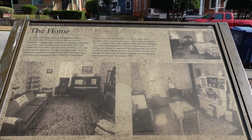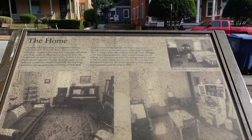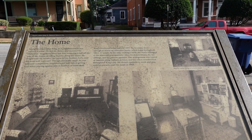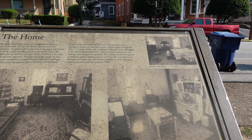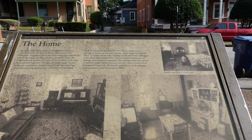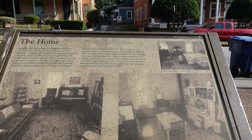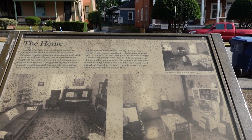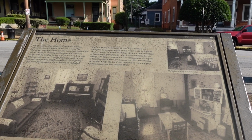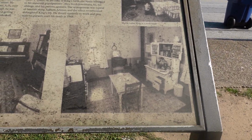King's boyhood home dates to 1895. Its 14 rooms were enough to house an extended family, which it did throughout ML's youth. At the time of King's birth, the home belonged to his maternal grandparents. They lived downstairs, he, his siblings, and his parents upstairs. The arrangement was typical of families along Auburn Avenue, and the effect reverberated throughout King's life. He would continue to work and pray with his parents until his death in 1968. And then there's some rooms of the home.